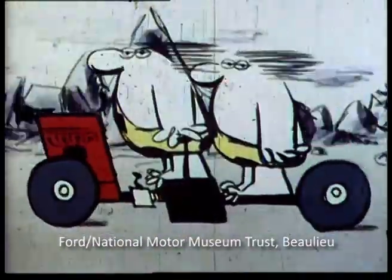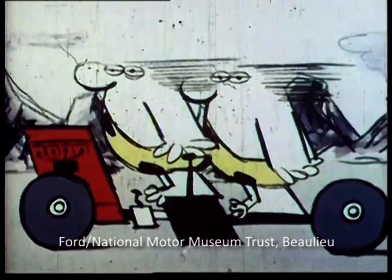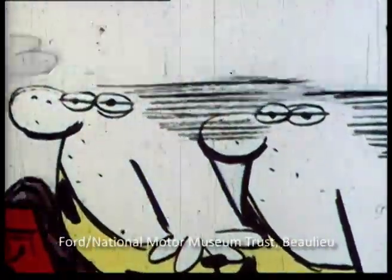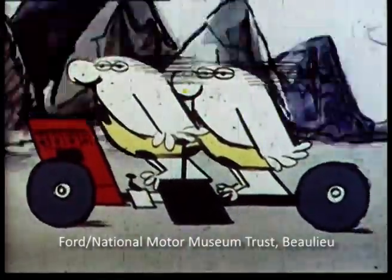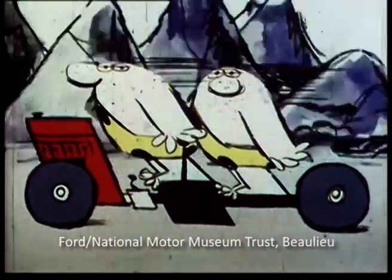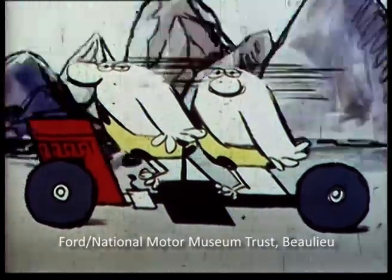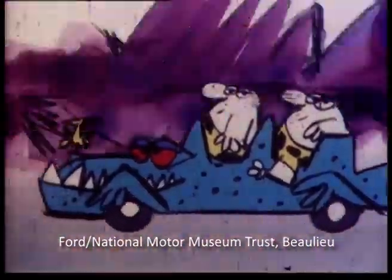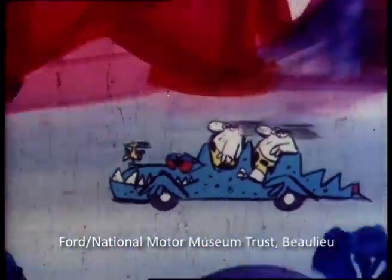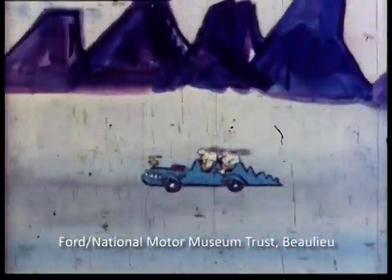Bottom. Second. Top. The clutch, gearbox, propeller shaft, and the differential are the four main parts of the transmission system. Put the world on wheels.